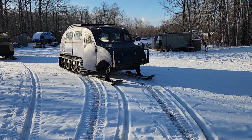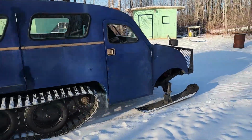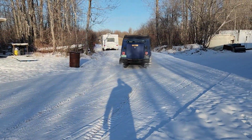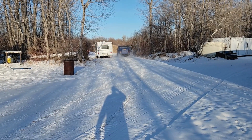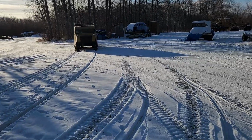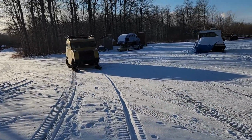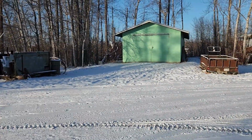And Dad's going to move this one out of the way here, or maybe go for a quick test run. I don't know. Find out. Oh, looks like he's going for a test run. So Dad's around back right now. Got the yellow out of the shop. And he's just in the back over here taking it for a tour.